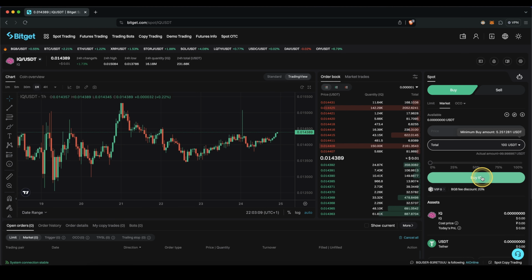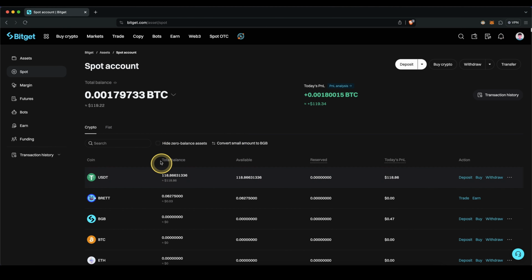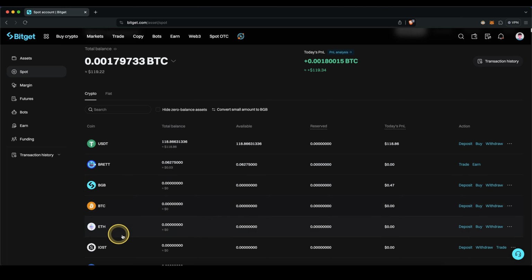If you want to check your balances, simply go here to your account, click on assets, and here you will always be able to see all the different balances that you have on your account.